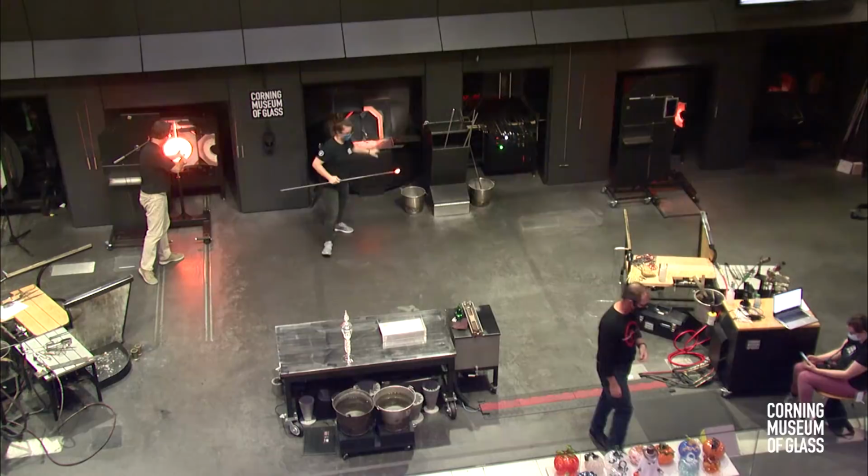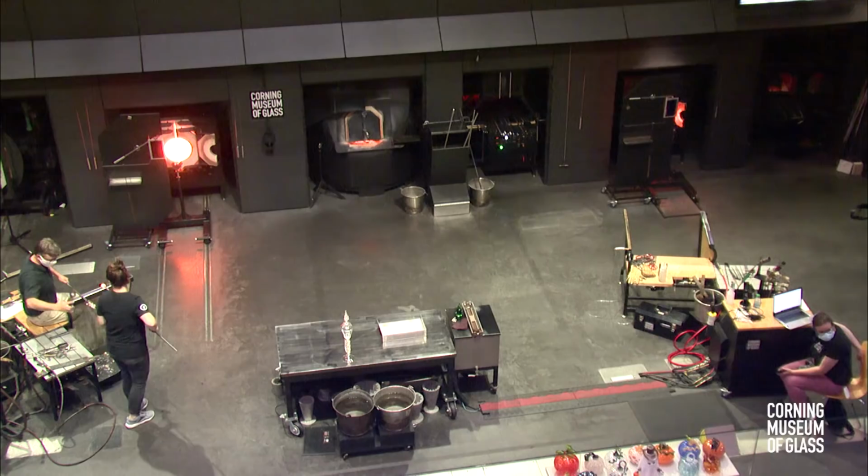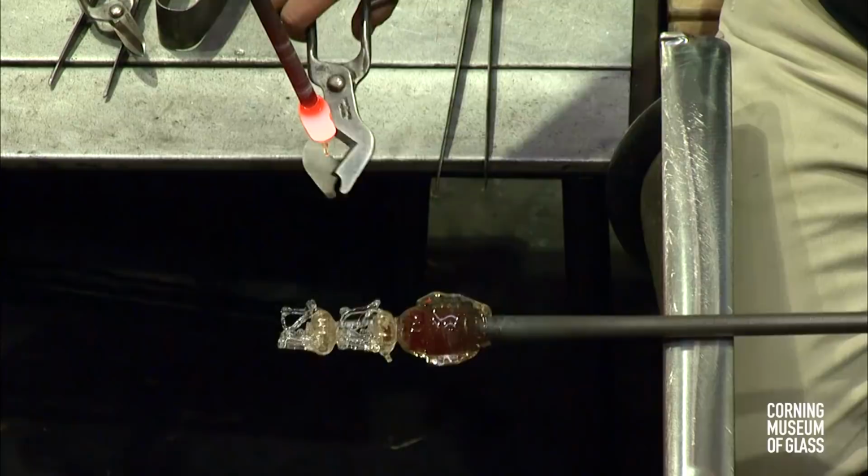Would you guys drink your orange juice out of this in the morning? Your fancy orange juice glass? Maybe for one day, yeah. Or one sip. With my kids, it would be one sip.